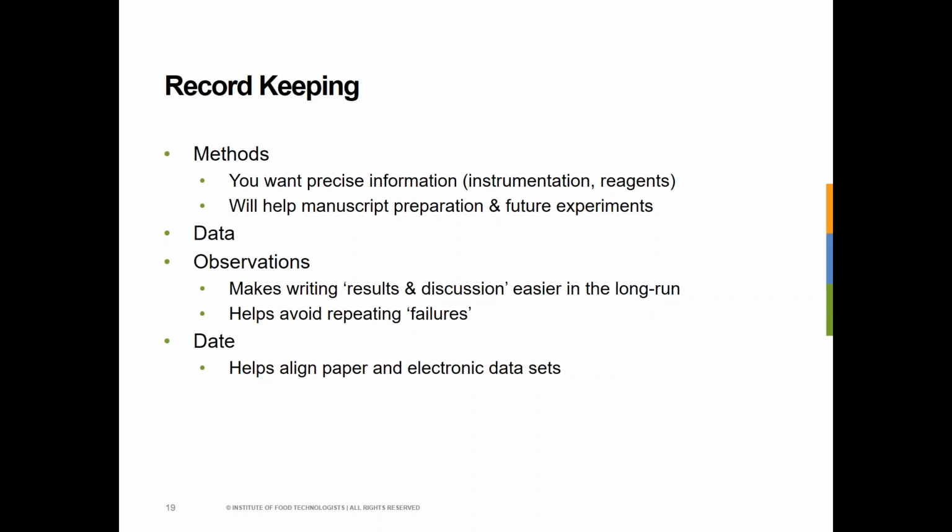Of course, we skipped something that's fairly important here. Before you can format a graph, you need data. And it's worth touching on the need for good record keeping, without which you cannot have a good paper. Your records should include detailed description of the methods that you've used. You want to include precise information about the instrumentation, the reagents, etc. that gives enough information that somebody trained in the technology would be able to repeat it based on what you've reported. And it'll also significantly help in your manuscript preparation.